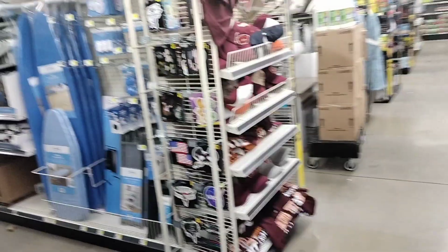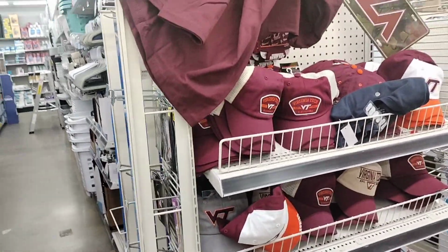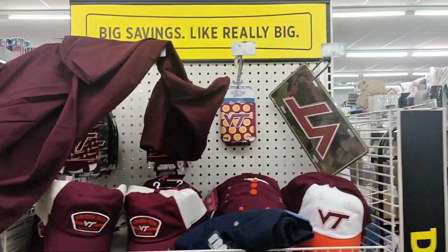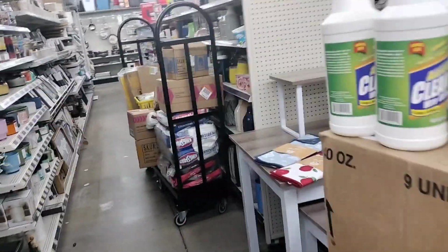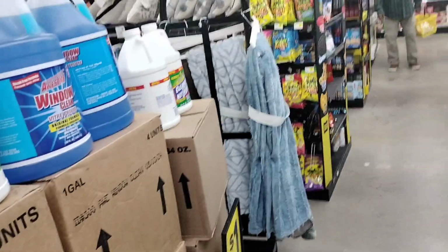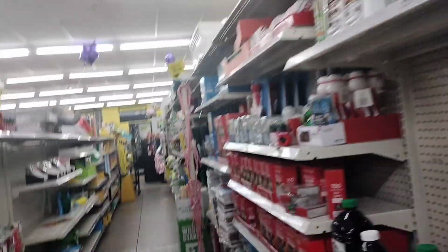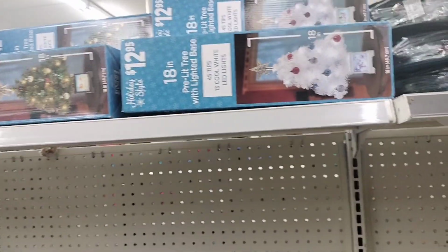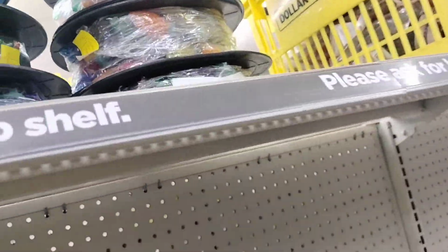Oh, it's hot. Alright, let's see. Okay. Look at the houseware coming right up, so I can get out of here. Got Virginia Tech stuff in here. Okay. Whew. Hot, hot, hot. Oh, they didn't stop putting the Christmas stuff in here, y'all. Got wrapping paper. Christmas trees. 18 inch for $13. Got some lights up here.